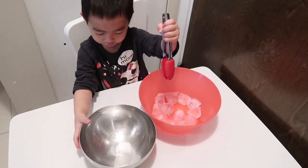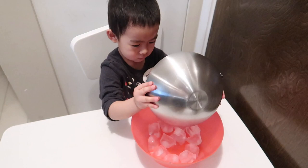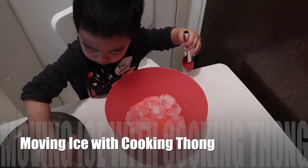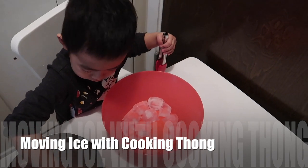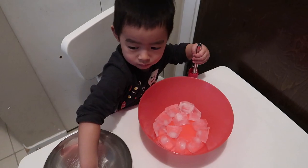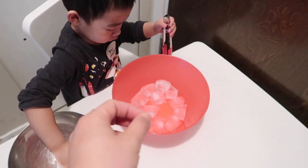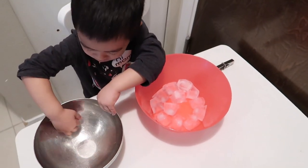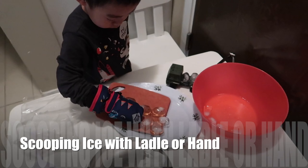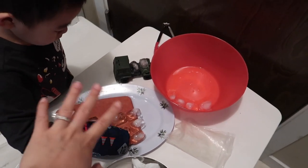For this one, I just made some ice cubes last night. I provide 2 big mixing bowls. I just asked him to use small tongs to move the ice to the other bowl, but he can use his hand, or a small ladle or something. He can also put small toys inside the ice cubes when you put them in the freezer. He improvised a little bit, so he got this one and his trucks and just put the ice everywhere.